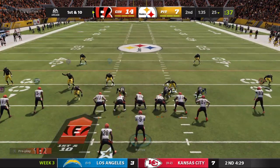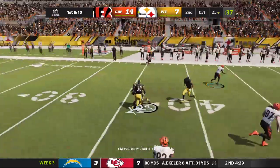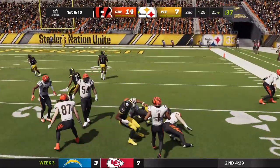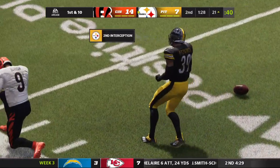He's got the lead here in the 2nd quarter. He's thrown the touchdown, but also an interception. Trying to get it to Chase, but it's intercepted. Picked up by Minkah Fitzpatrick. And he's going to return it to the 21-yard line.